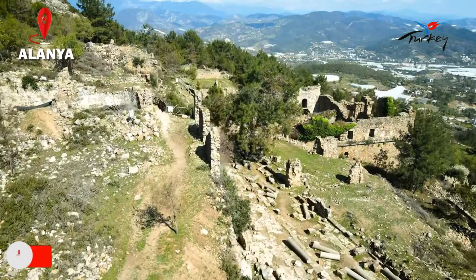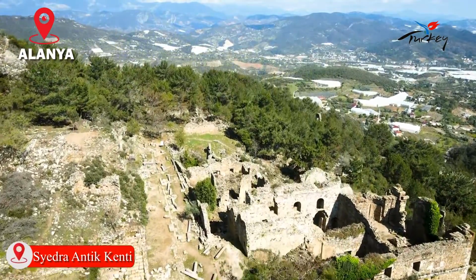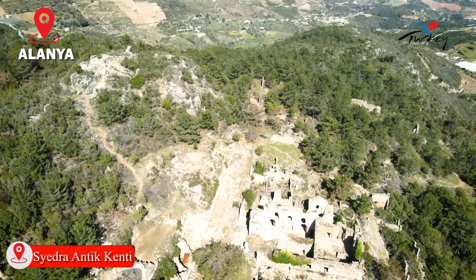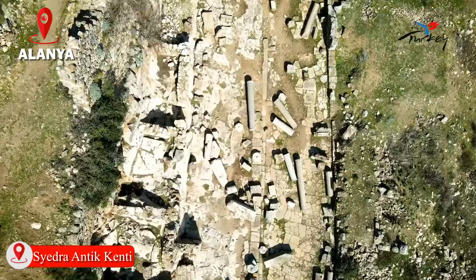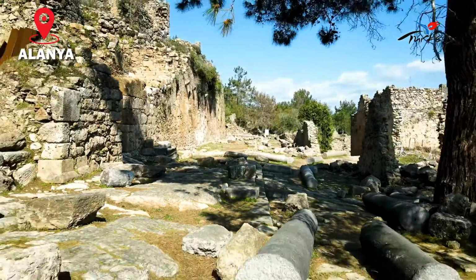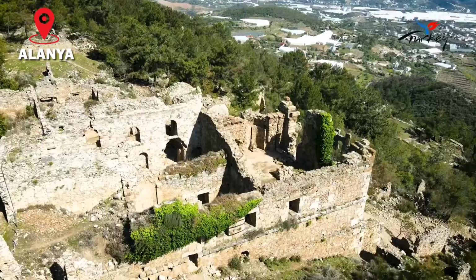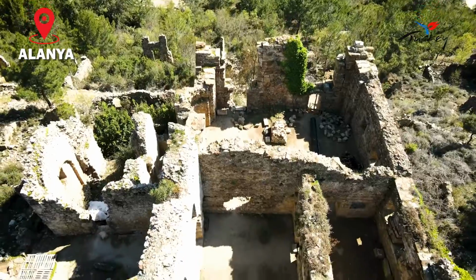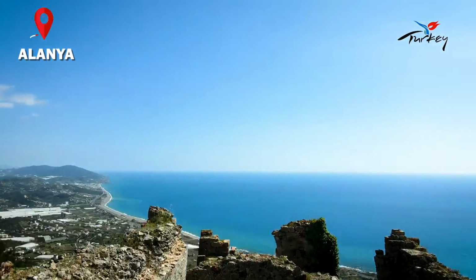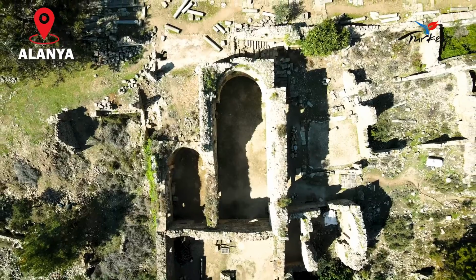Syedra Ancient City. Syedra Ancient City was founded on the hill above the Seki village on the Alanya Gazapasa Road. This location increased the importance of the city as it is the western border of the Cilicia region. Excavations have revealed that the history of the ancient city of Syedra covers the period between the 7th century and the 13th century. The name Syedra was first seen in history on the coins minted by the city in its name during the reign of Roman Emperor Tiberius in the 14th year of Christ.